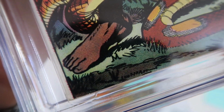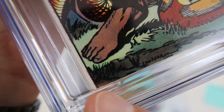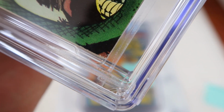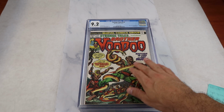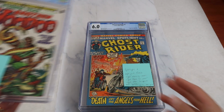And then the light wear to cover usually is around the corners and edges of the book. So there you can see some light wear and some light wear continuing onto the edge of the book. And then on this corner, there's also some light wear. So typically light wear applies to the corners and edges, but I would assume that it could also mean just anywhere on the general surface of the book. So I definitely agree with this grade of 9.2.